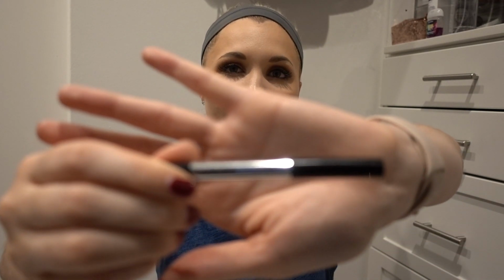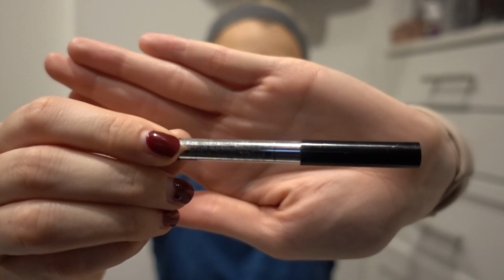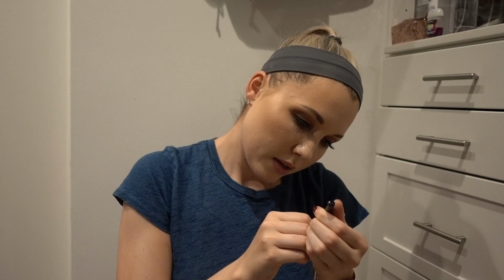But I feel like these two need to have a baby to give me my perfect eyeliner. The only other eyeliner I brought was this travel size Marc Jacobs. I think it's their gel liner. What's this called? Highliner Gel Crayon. I liked it because it twisted up, so I didn't have to worry about sharpening it. And it's very black. This is what I use for my waterline.